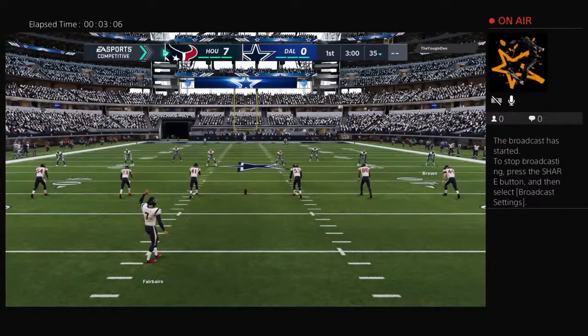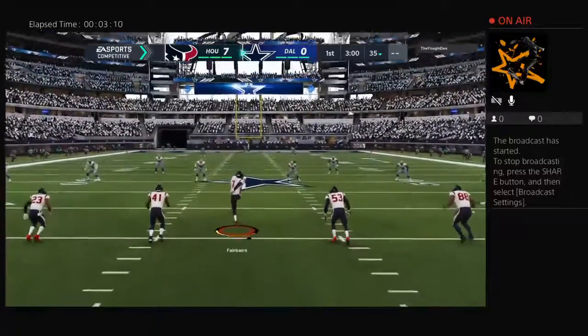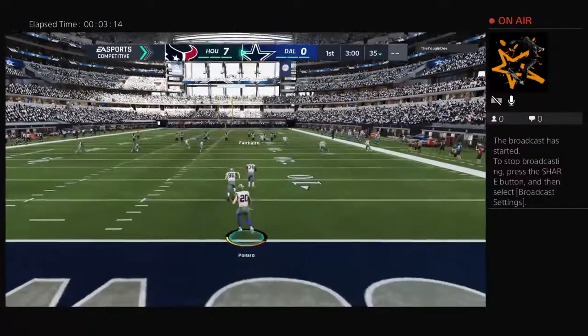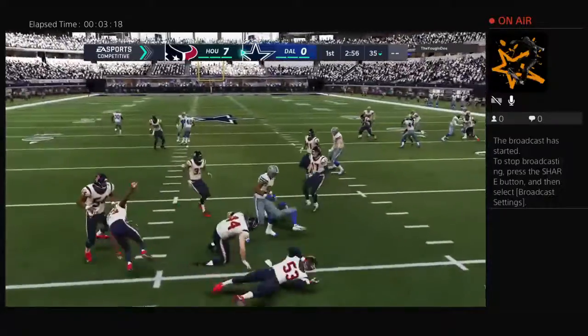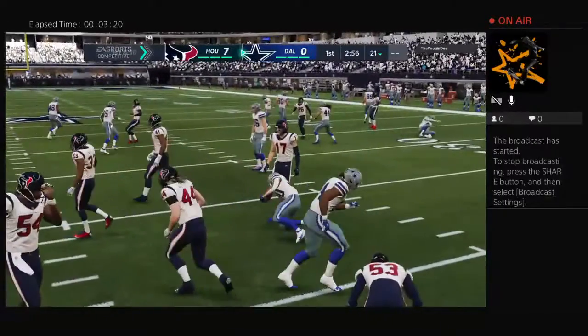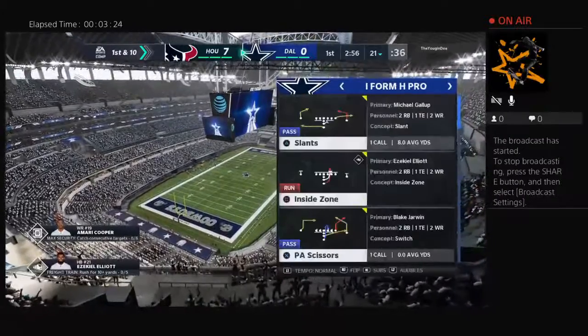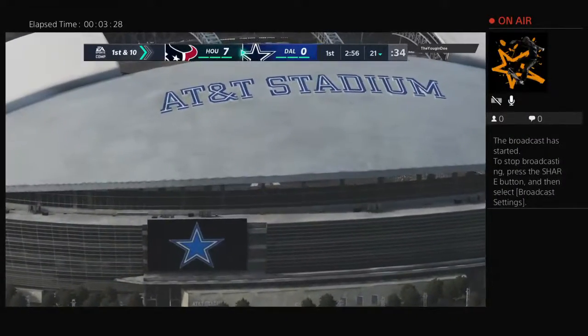Kaimi Fairbairn to kick off for Houston. So after the touchdown, here's Fairbairn now to kick it away. And taken down just past the 20 at about the 21-yard line. The Cowboys take over first and 10 at their own 21-yard line.